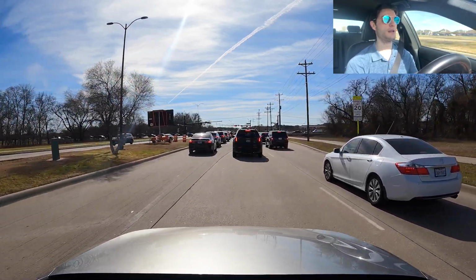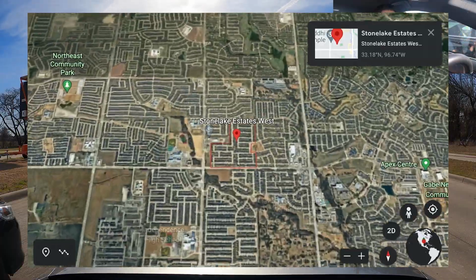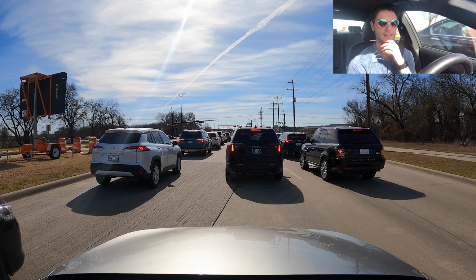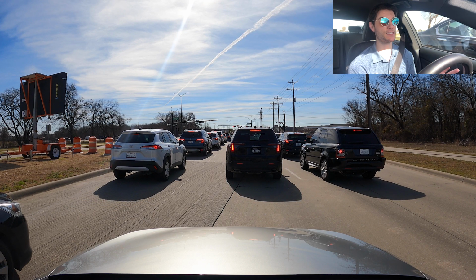Oh, actually, I missed my next neighborhood. Okay, so the next neighborhood we're passing by is Stone Lake Estates. I feel like I'm all over the place on this video because of all the traffic here. All right, I was planning on going into those first two neighborhoods. I didn't, unless Stone Lake Estates is over El Dorado. Sorry for my confusion, guys. It's not Sunday morning, so this isn't gonna be an easy one.